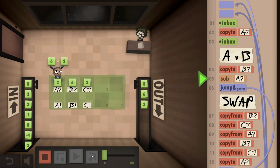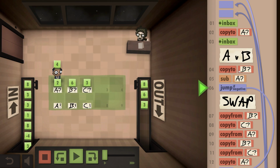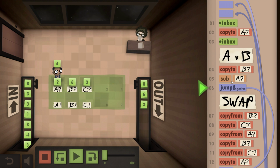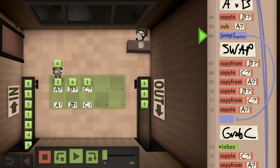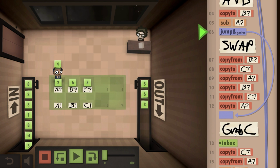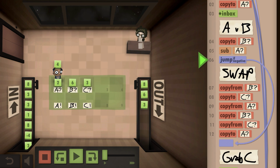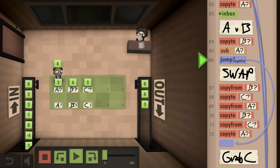So I get a positive number. So we take B and subtract A, which gives us a positive number. I say jump if negative. Because if we're negative, then that means that B was bigger than A. Wait. Subtract A.